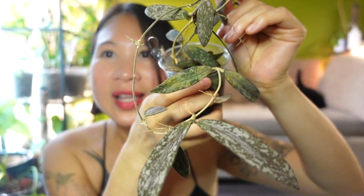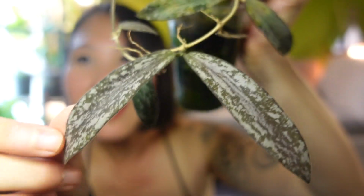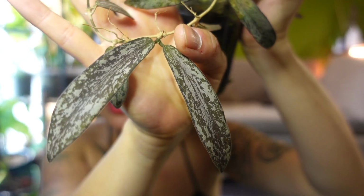Alright. So yeah, this is Hoya sigillatus. And these are the two new leaves that are the reason why it's made the list yet again. They're just ginormous and so splashy and so beautiful. There it is. Okay, we have two more that I pulled over here, and then we can go into the grow tent.